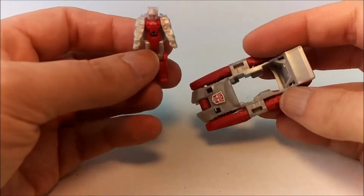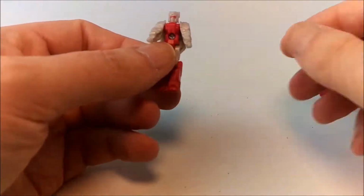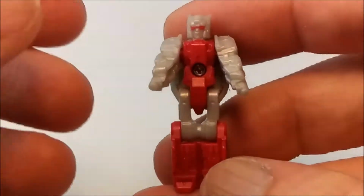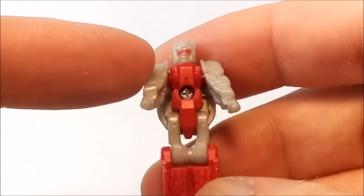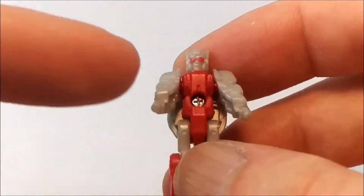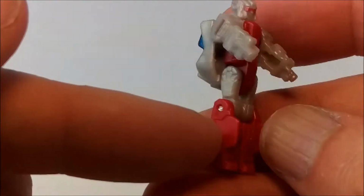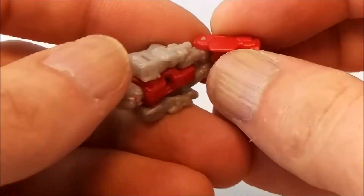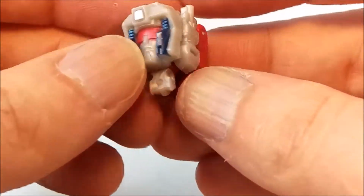Okay, so Loudmouth is a decent figure in my opinion. He has some detailing. The eyes are red. He has a red body, red legs. On the back of the body we see, for that I will transform it into head mode.